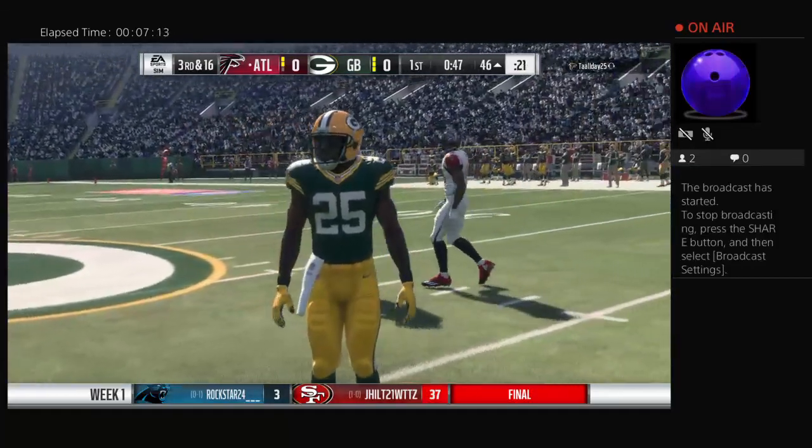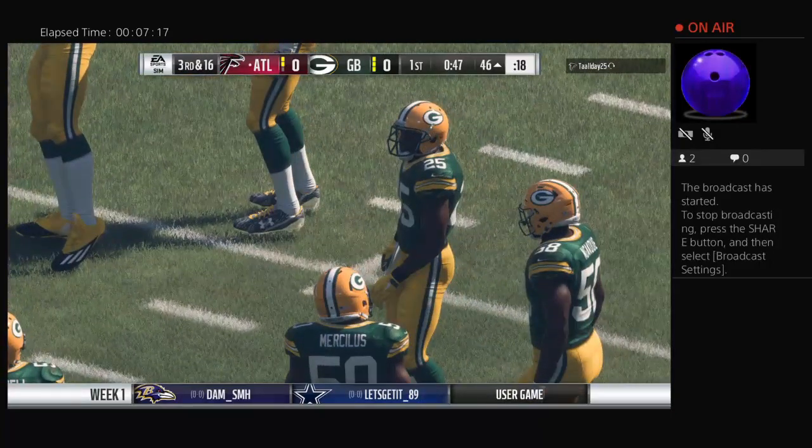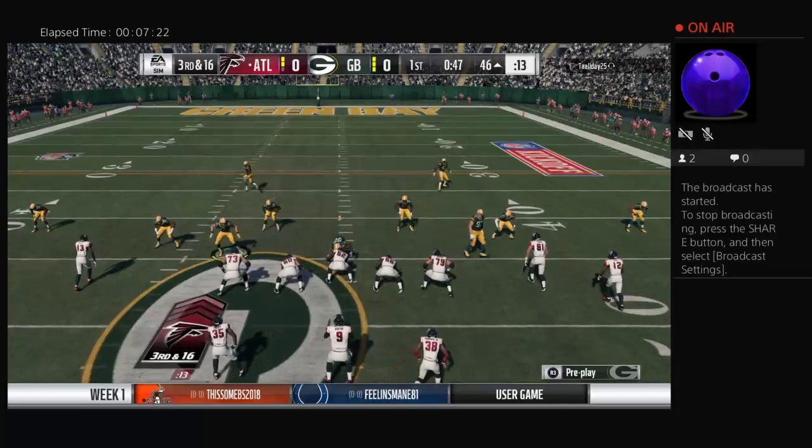That one goes incomplete. Meanwhile, on the NFL scoreboard, a game going on in Chicago. In the early going, it's the Texans out in front. We'll keep you updated on that one as it progresses.